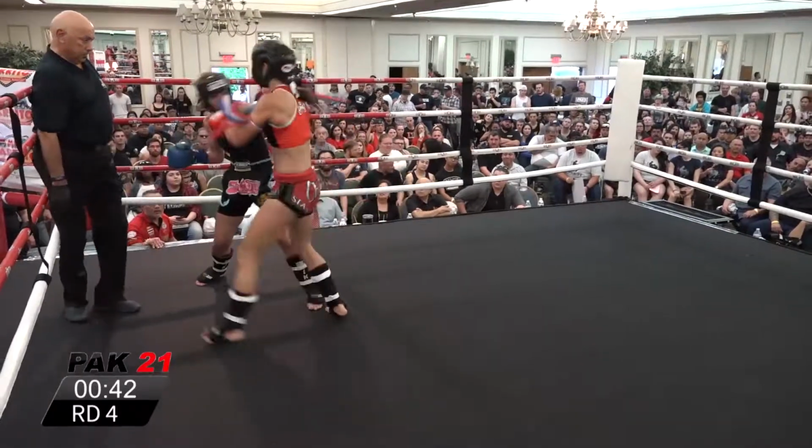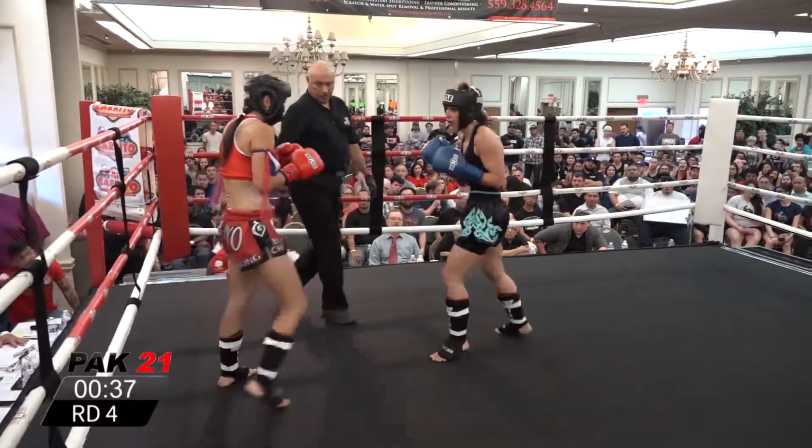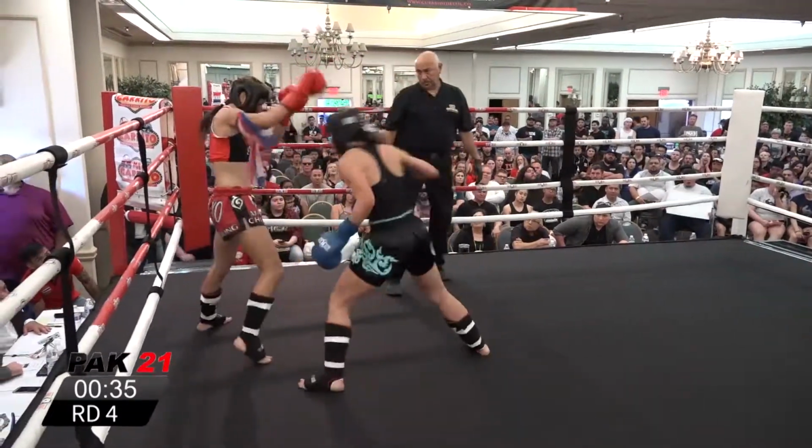And here we go. This is where it counts the most. Nice combination, but gets punished with the right hand. Another right hand from Mariya. A third one.